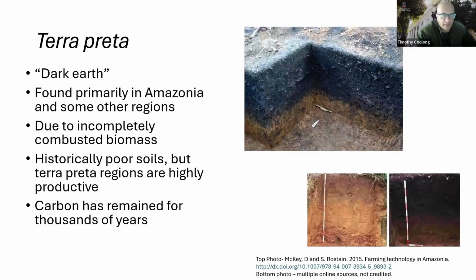So biochar comes from the term terra preta, which is literally dark earth. Terra preta is found primarily in Amazonia and some other regions, typically tropical areas. There's parts of West Africa where it's been found. Basically it is incompletely combusted biomass that's in the soil that was left there by indigenous peoples thousands of years ago. Different cultures settled in small communities and they would have fires, and over time, the incompletely combusted biomass of those fires went into the soil and stuck around.